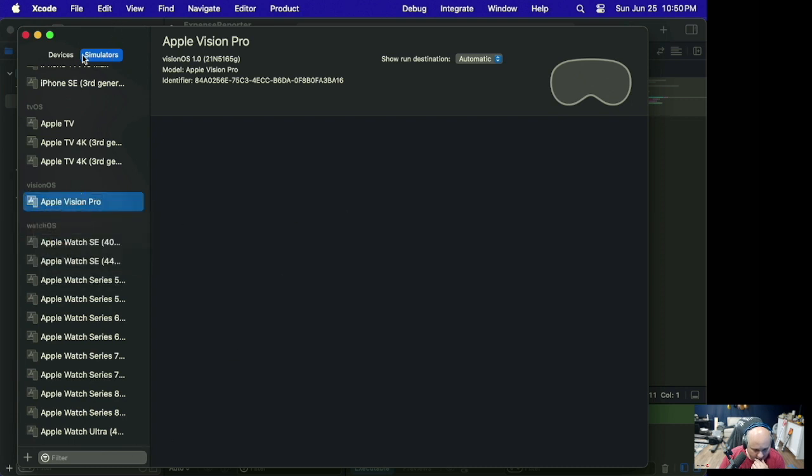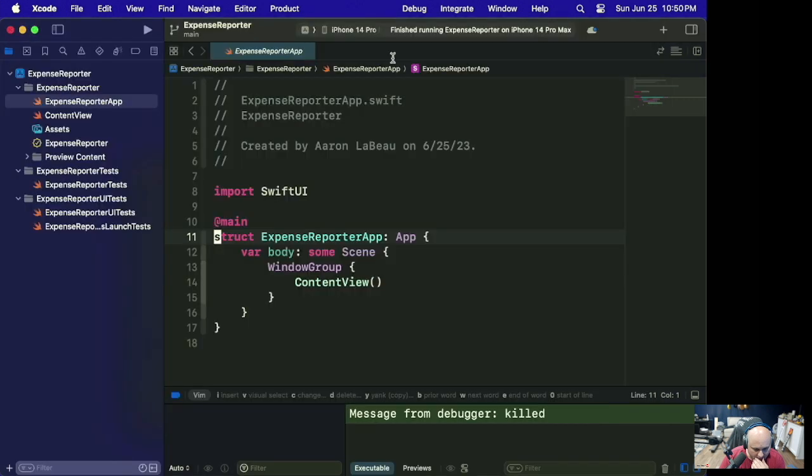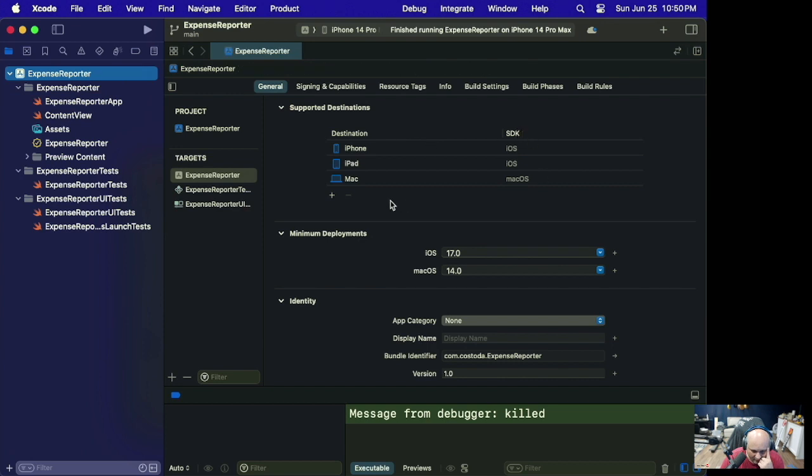I have it. I have the simulator. Let's see here. So I definitely got the simulator installed, it looks like, because I can see it here. And I know that when I installed it, it asked me to install it. So let me go to the expense reporter here and I don't see it. I think I remember reading about this. I thought you have to change the package to say that, yeah, you have to add it as a platform. That's what's going on here.